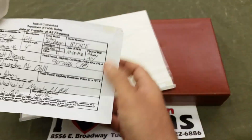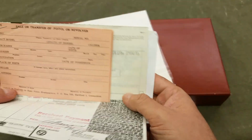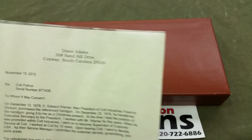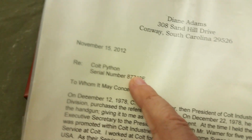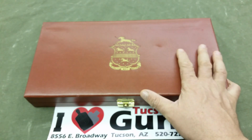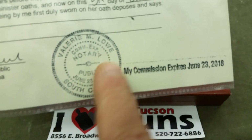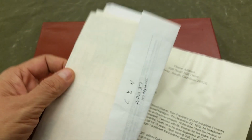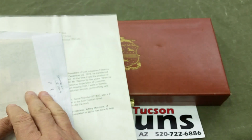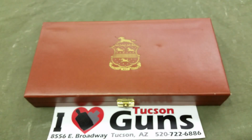Then if we fast forward a bit, we get to this other paperwork from 2011, and because she knew what she was doing, she transferred it to her relative who has had the firearm for a while, and that's what this piece of paperwork is. I'm not sure I want to show all the details of it, but it's basically that same Python, and this was in 2012. So when the secretary who got this gun as a gift gave this to one of her family, she took the time to get a notarized copy to keep with the paperwork so that we can see that this firearm came from the Colt factory to the president of Colt, to his executive secretary, and then to her relative, and now it's here at Tucson Guns for sale.